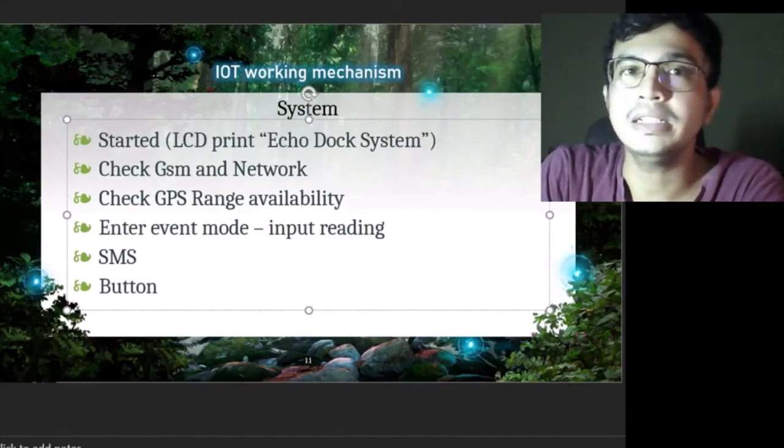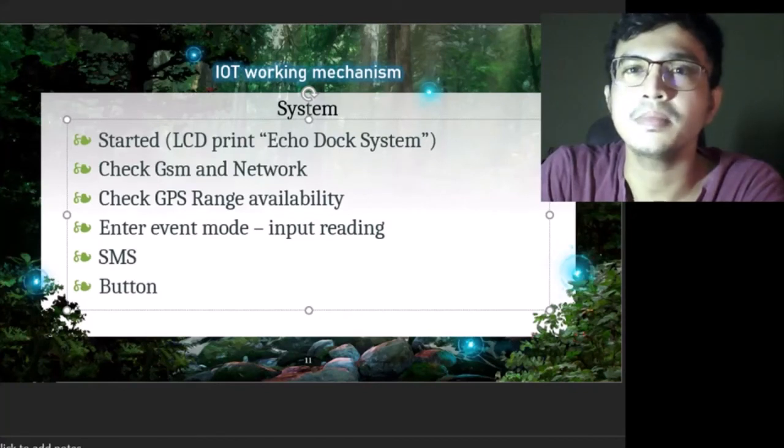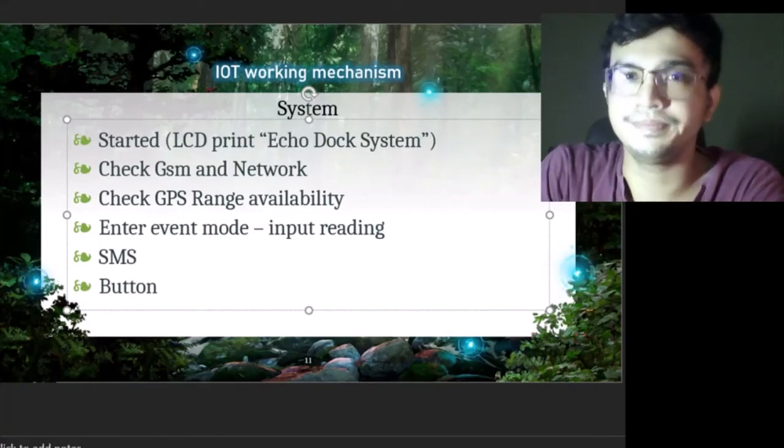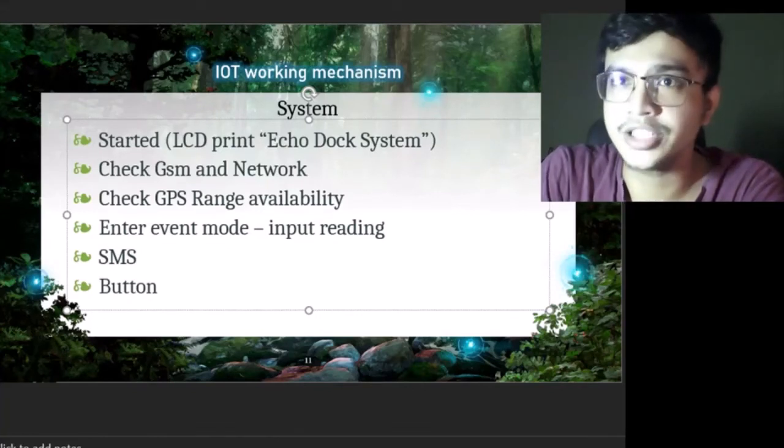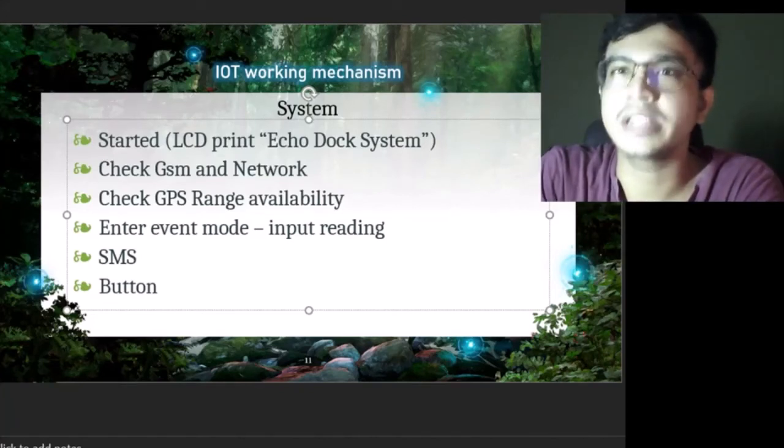Moreover, the button trigger mechanism is for emergency purposes. It lets the user initiate an immediate message to the programmed mobile user number to tell them that they are in danger. The message content for the two scenarios is different. An example video of both scenarios will be presented.